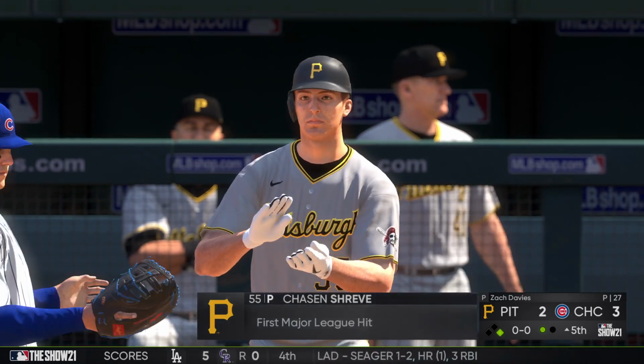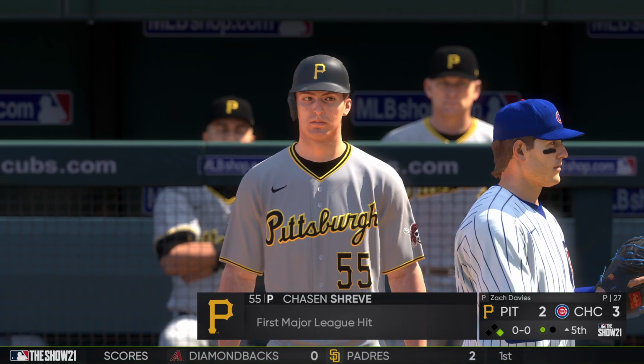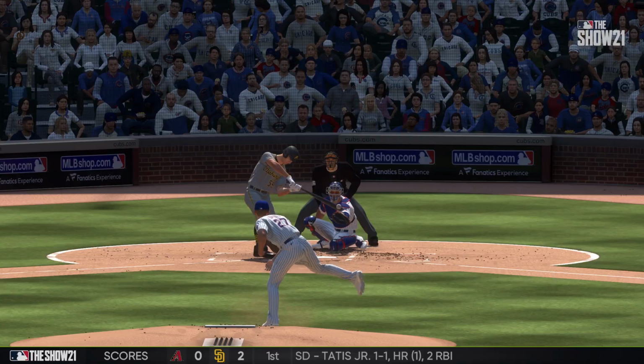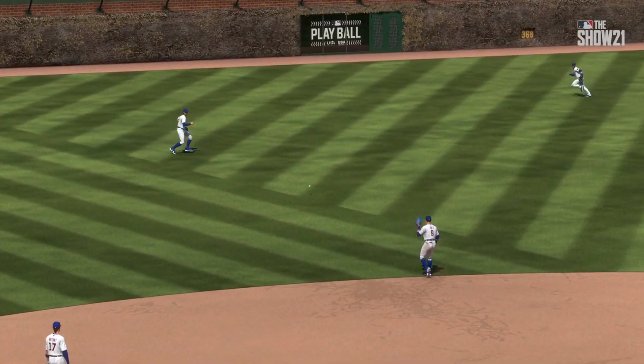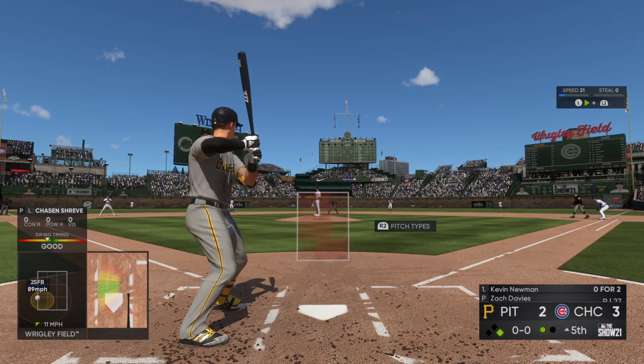Well, that's his first major league hit. There might not be too many more to come considering he's a pitcher, but I'm sure that's still a pretty exciting moment for him. Hey, listen, hits are hard to come by, Matt. I only had one in my entire 18-year career. 1 for 15, but hey, I still remember that one hit.